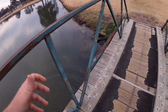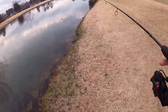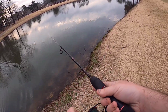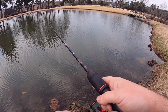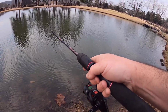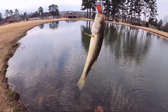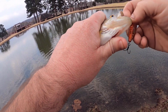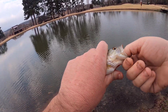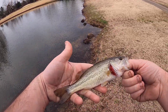All right, let's get off the bridge. It's like four hits on the bridge. Two of them landed. That's pretty good. Let's walk around now. There's one. A little bitty one. That's the smallest one of the day, I think. But he had some gumption. Well, we'll give him credit for that. You may be tiny, but you have big heart and courage and hunger. Go free.